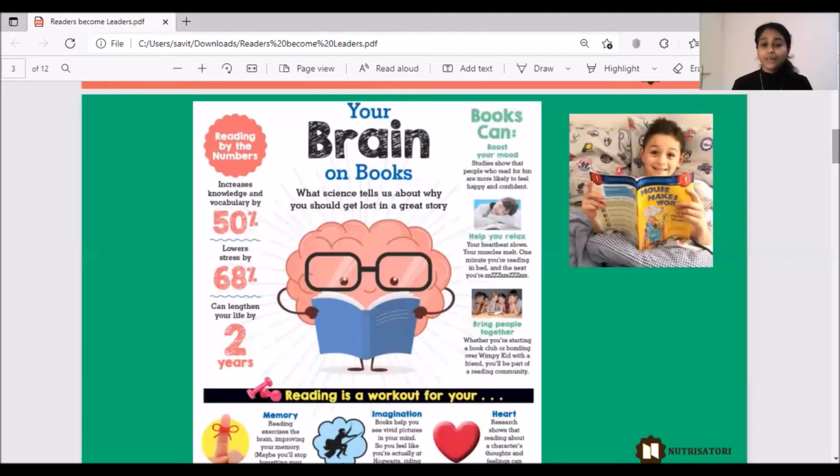The reason is that when you read books, you will know how to handle people well. You will know what other people feel in a bad situation and how to console them, and everything you tend to learn through reading. So this brings people together, and people tend to feel comfortable with you. So reading is the best workout for your brain. It increases your memory power and concentration ability.